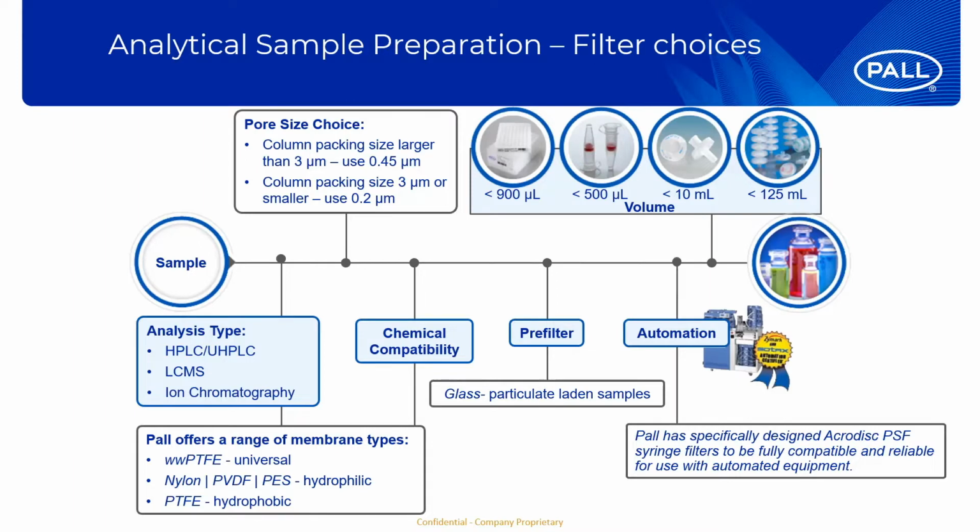There's the automation aspect to consider as well. Pall has a line of Acrodisc PSF syringe filters that are compatible with most automated sampling equipment. I'll talk a bit more on those shortly, so I won't go in depth into the hows and whys now. Finally, there's the volume of sample and the number of samples to take into consideration.